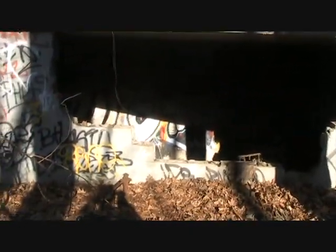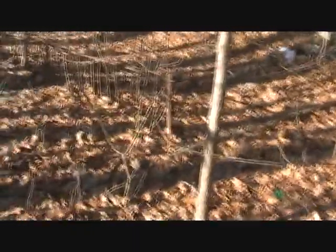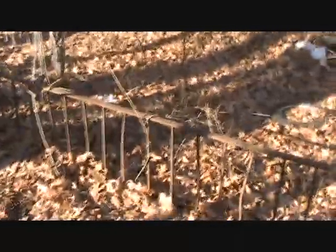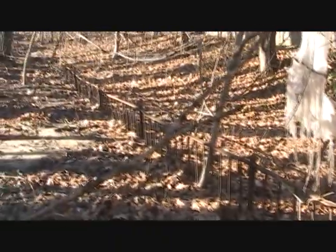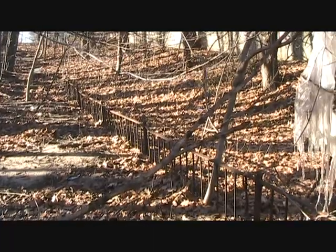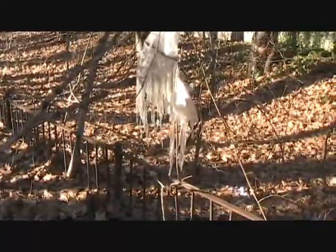Okay. This was actually the exit coming out of the tunnel, getting onto the Grand Central. Now, we're going to start over here. See this iron railing? This was the actual separation of the walkway and the ramp itself. The walkway on the left, the ramp on the right.